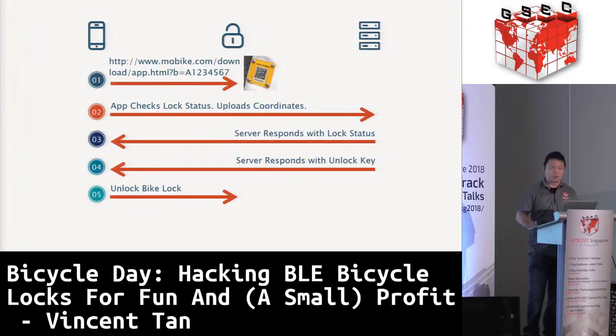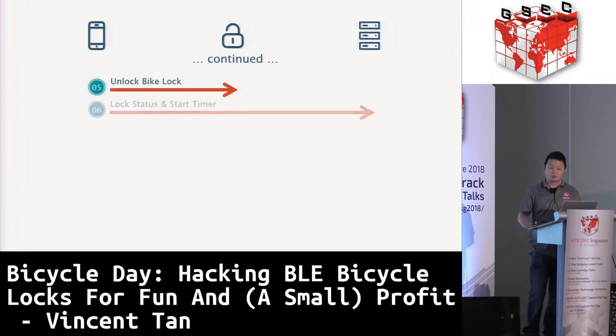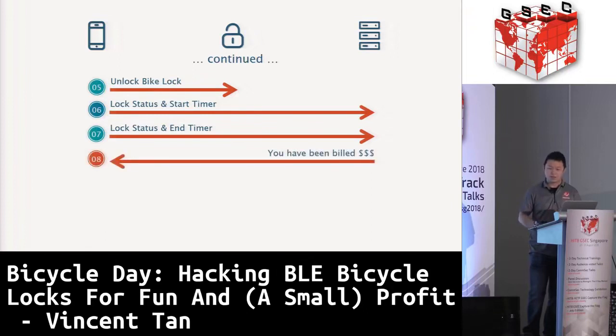As before, let's go through that in a little bit more detail. Similar to O-Bike, after the bike is unlocked, a lock status is sent to the server, timer starts, users finish, app sends the lock status back to the server, timer ends, user account is billed, and since we've cut off messages after unlocking the bike, timer on the server never really starts.